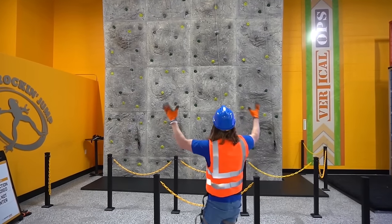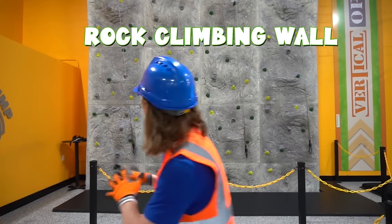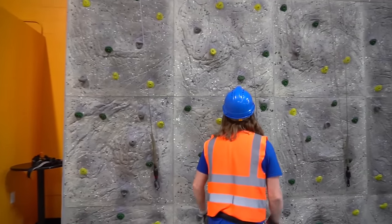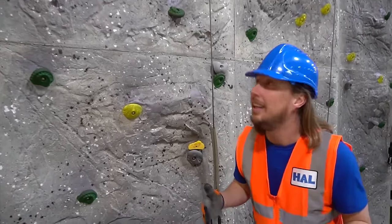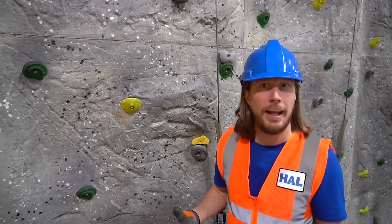Friends, check this out. This is the rock climbing wall. Oh, it's amazing. Have you ever climbed on one of these before? It's really cool. So this is the first thing we got to work on today. We've got to make sure it's safe and it's working properly for our friends to play on.